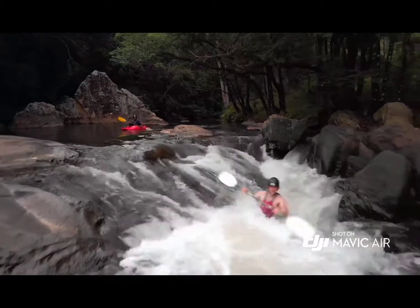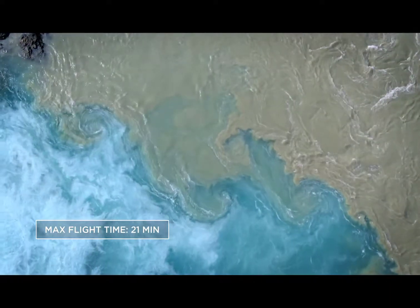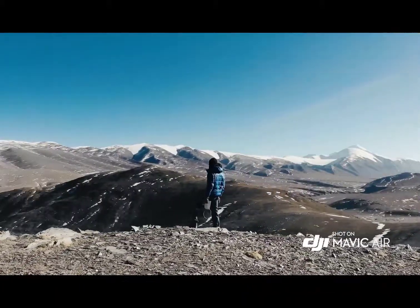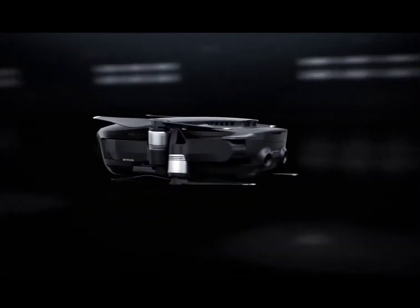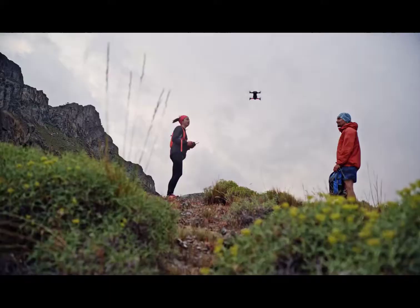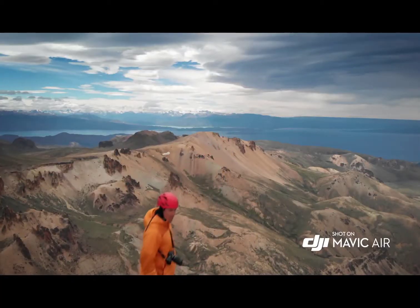The Mavic Air's optimal flight performance means more time in the air to get all those incredible shots. With 21 minutes of total flight time, 4 kilometers transmission distance, and a max speed of 19 meters per second, you can go farther, faster. The Mavic Air's striking industrial design is the perfect union of form and function. And even with its compact size, Mavic Air remains stable in unfavorably windy conditions and at higher land elevations, something that was once only possible with larger, more expensive drones.